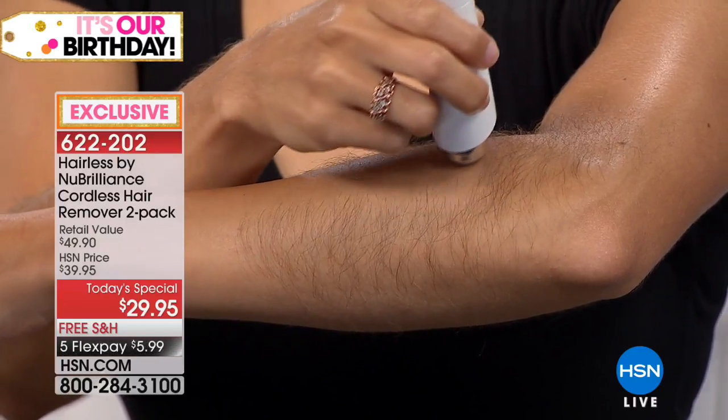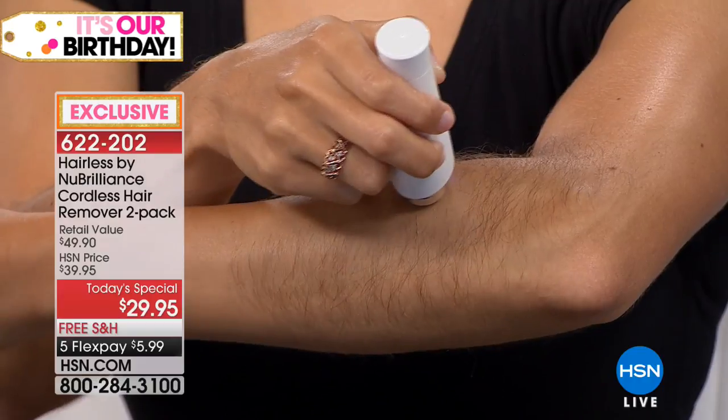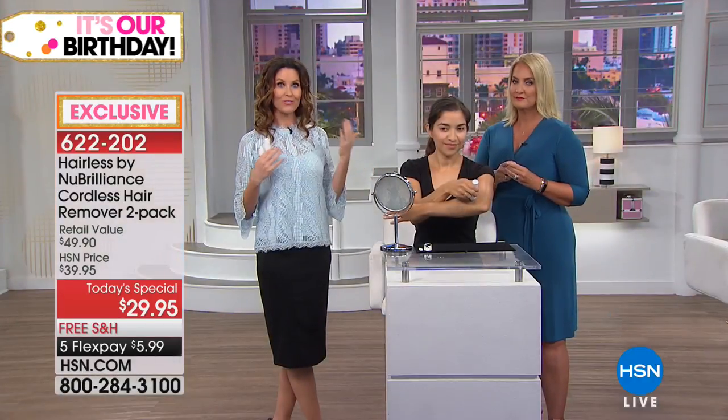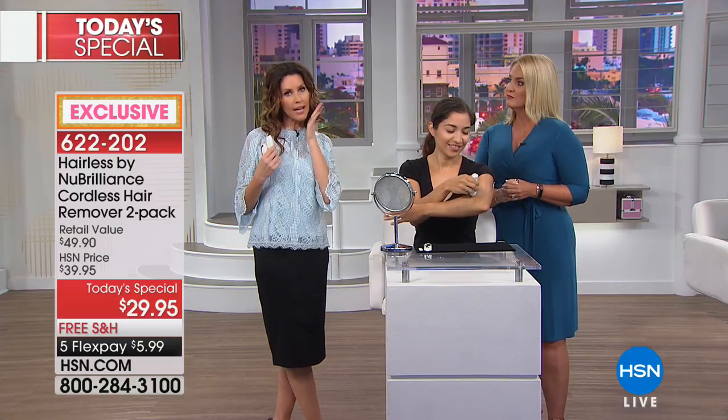This is for that peach fuzz around your cheeks. It makes your skin look more beautiful and more radiant. It makes your foundation go on better. All of your serums and your creams sink right into your skin. They're not getting stuck on that hair on the outside.